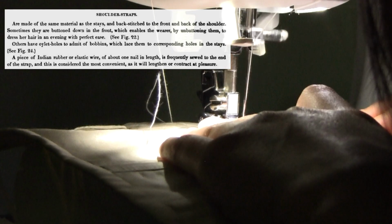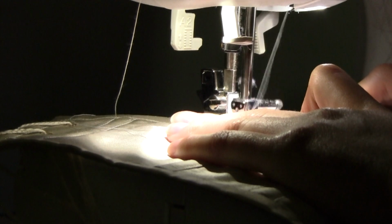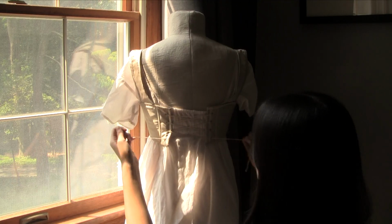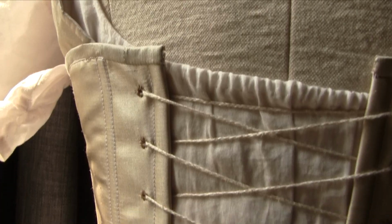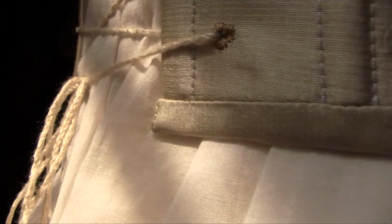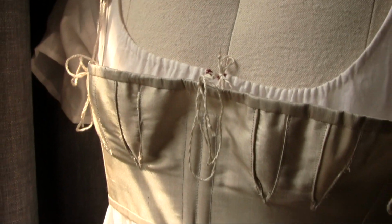This is pretty similar to how I constructed mine. First, I machined them to the back of the stays along the binding seam, and then they're tied at the front through the eyelets. For all the ties on these stays, I decided to make 3-strand braids of the cotton crochet thread. These stays are actually really comfortable. It just kind of feels like there's something around your ribcage. I'm really happy with how they came out.